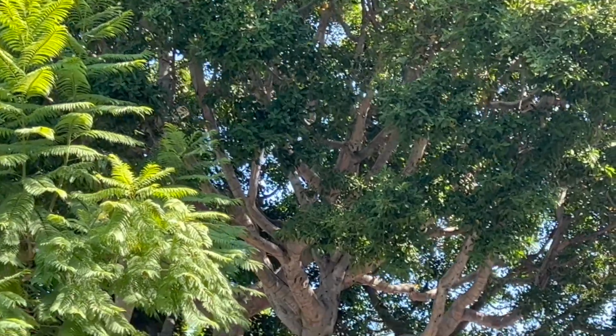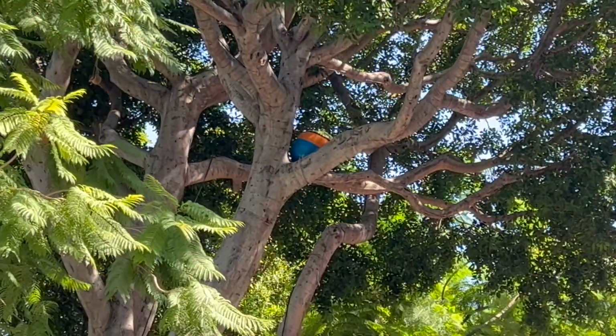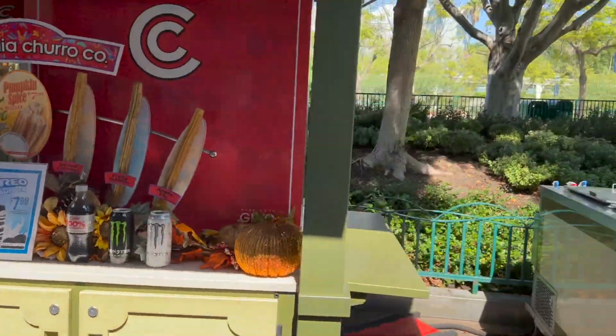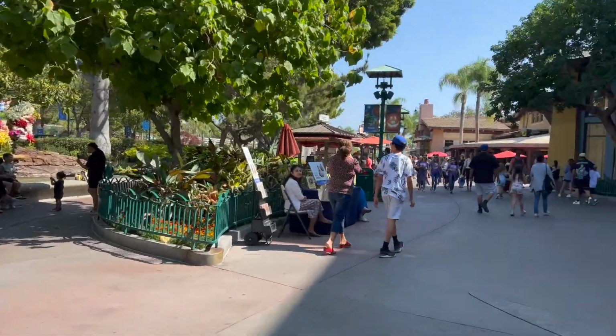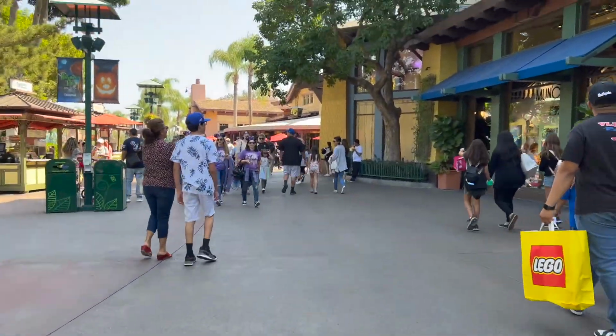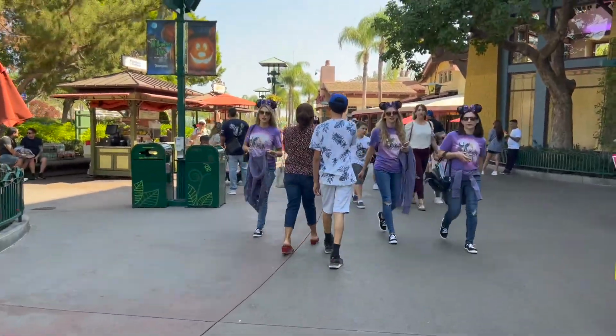Okay. This is the tree. It's right there, outside of World of Disney. Ooh, a pumpkin spice churro. I don't think they'll put it inside things. Right. It's going to be outside, or right by it. Yeah. That was like the best.